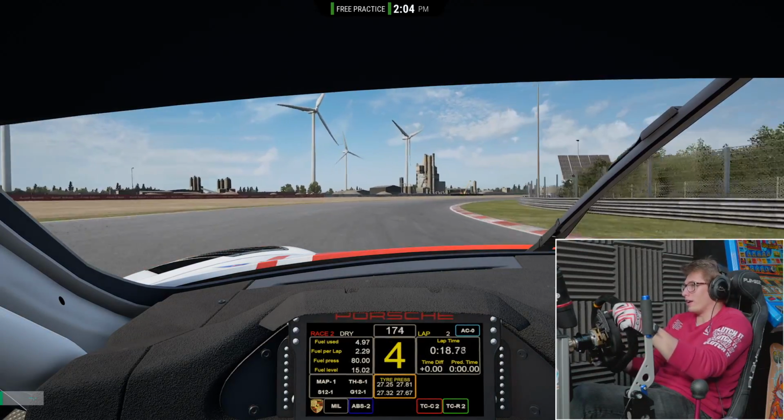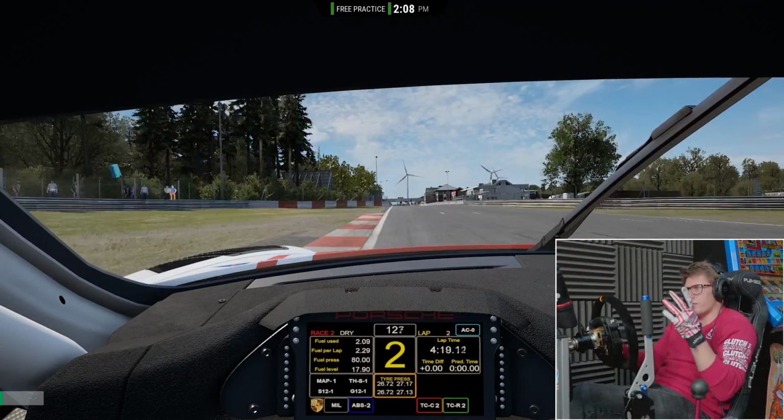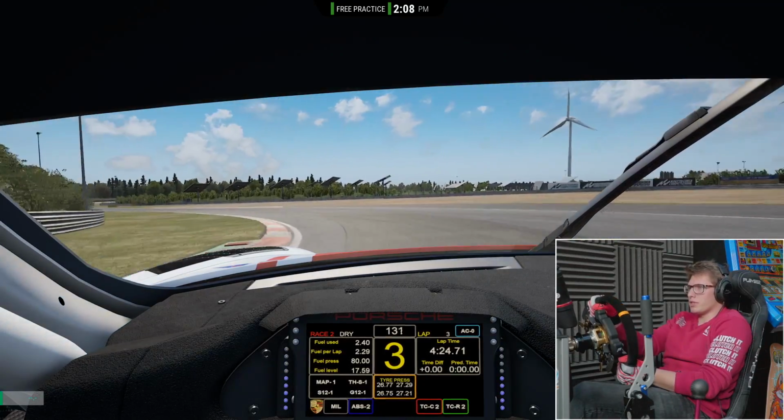They're not lying. And don't be fooled or think, oh, direct drive just makes you faster. No, it's not at all. You can be just as fast with a Logitech wheel as someone with a direct drive wheel.